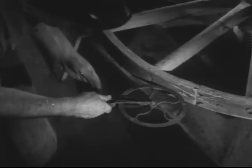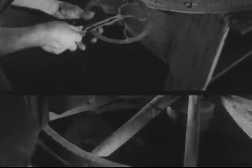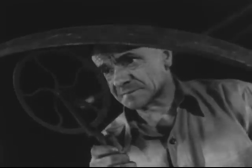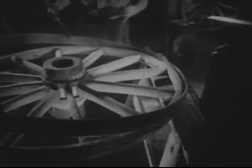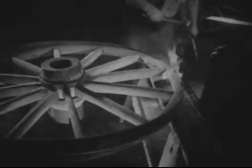And crude as they were, the wheels were strong, because craftsmen have always appreciated the need for accuracy. Blacksmiths used what was called a traveler, one of the many forerunners of our accurate modern gauges. It helped him make the steel tire fit the wheel. But even with the help of the traveler, the job was a tough one.